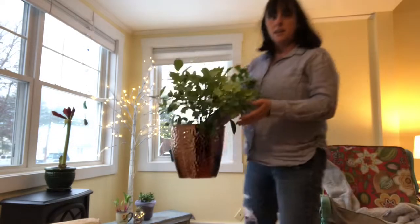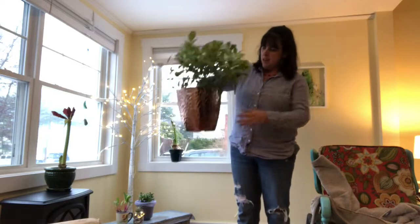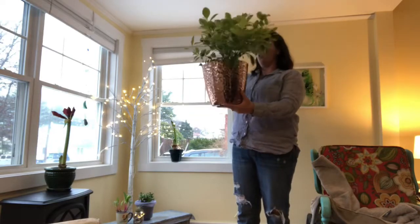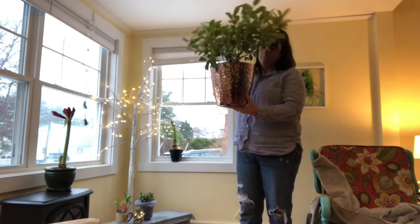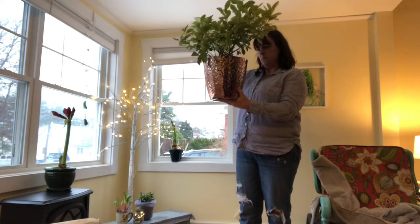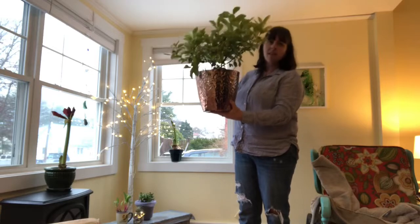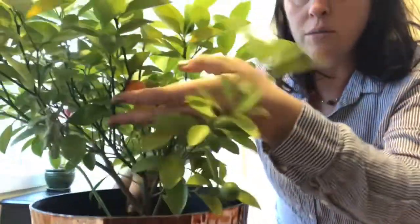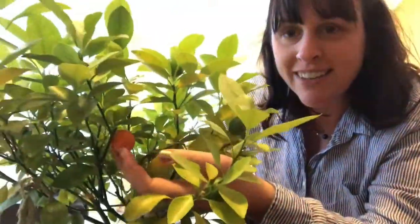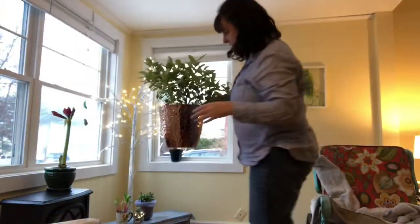This is an orange plant. I believe it's called Calamondin, and it produces these adorable little oranges here that are very sour on the inside, and very sweet on the outside.